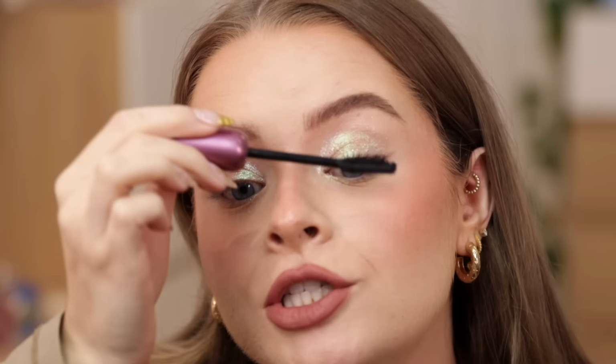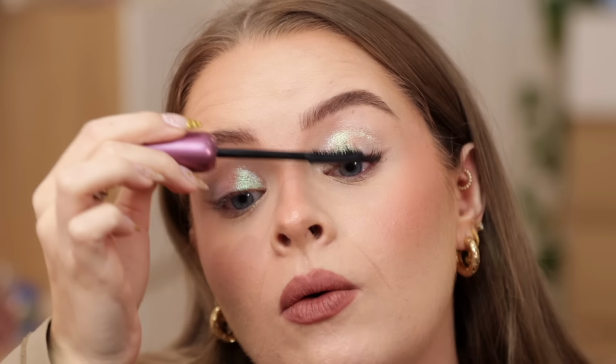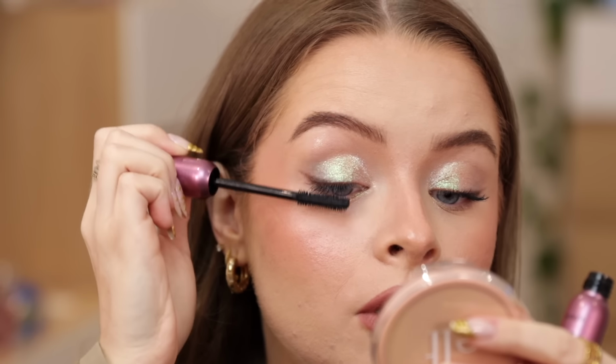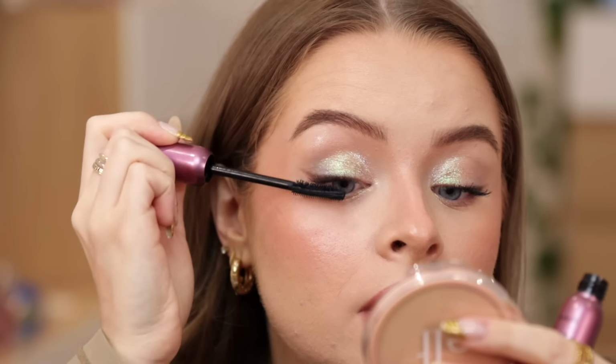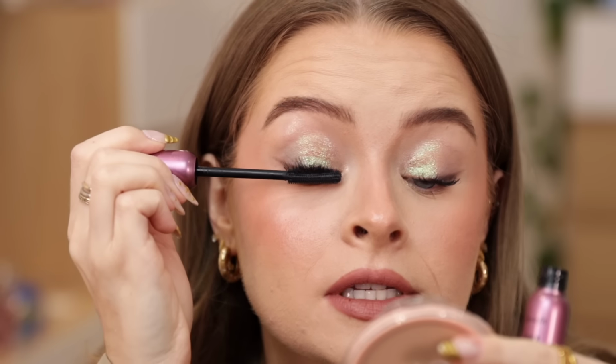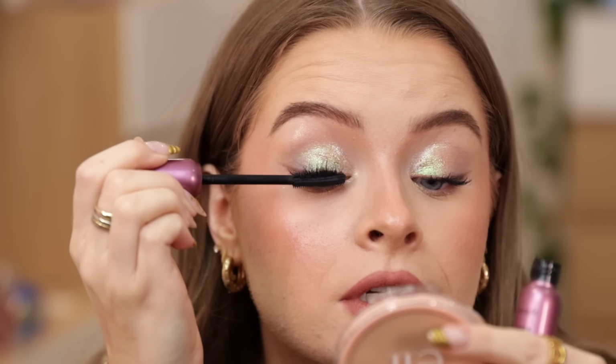And I was actually quite shocked at how dry the formula is. I normally quite like a fairly dry formula so that it actually grips your lashes and stays in your lashes as you're combing through. But with this one, I almost want a little bit more product on the brush, because I felt like I had to dip in quite a few times. But even the side that's supposed to give you the volume is really good at brushing out clumps.